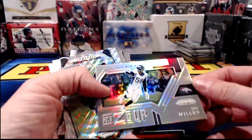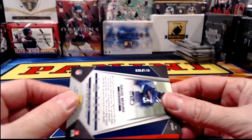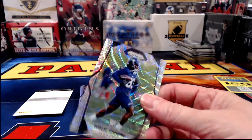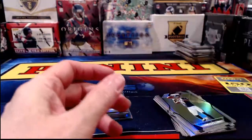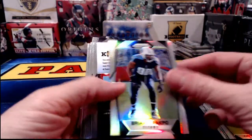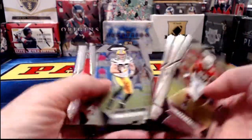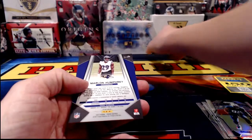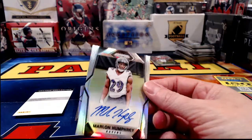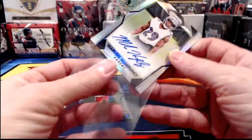Rise Up, insert Von Miller. David Moore to 149 for the Seahawks. Deshaun Watson, Kevin King, Chris Hogan, Brian Rockapo? I don't know. Marlon Humphrey for the Ravens. Baltimore Ravens. Okay, surely to goodness. There we go.